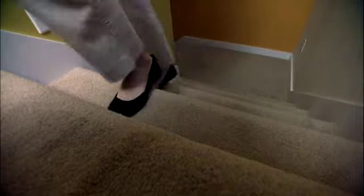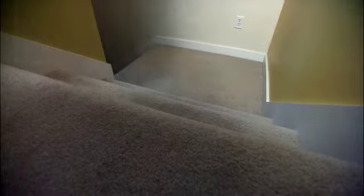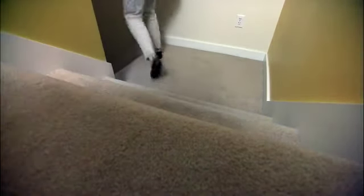We designed the stairs so that they wrap around the stacking closets, and this allows the stair runs to be broken up into three sections. If someone were to fall down the stairs, they'd only fall down a few stairs rather than a whole flight. This makes it safer, makes it less likely that someone's going to get seriously injured, and it's just a little more comfortable to use.